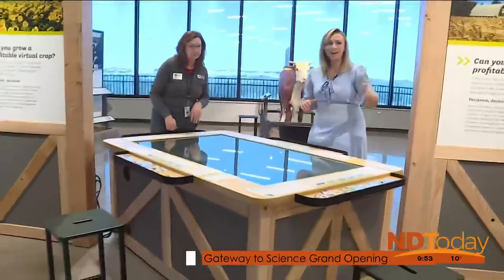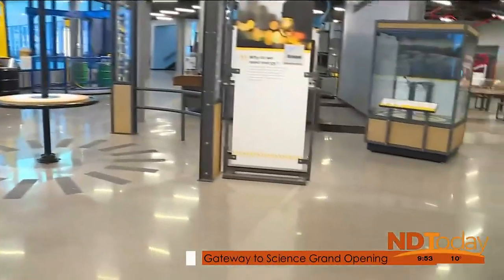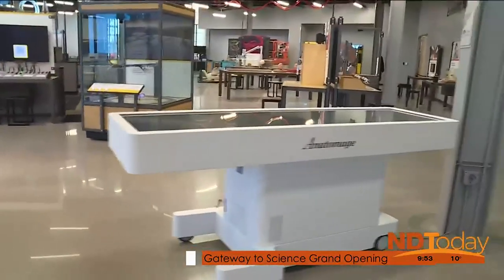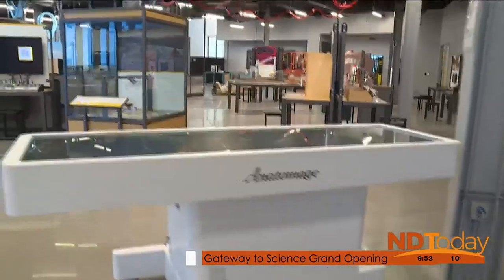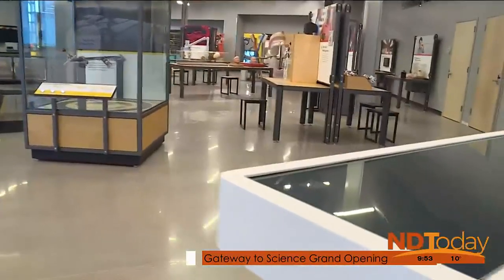Exactly. And Lee, if you want to point it that direction, we have so much more to get into. Over there is energy, and I see a big human body over there, there's health. I mean, it's just fascinating. Yeah, and on the other side, there's water, there's science first for the youngest learners, there's transportation. We've got it all. So much stuff.